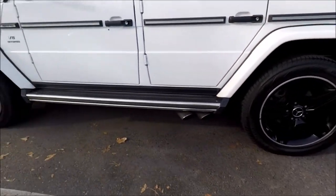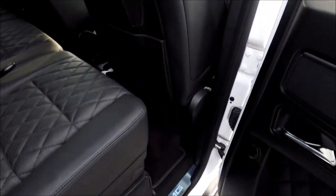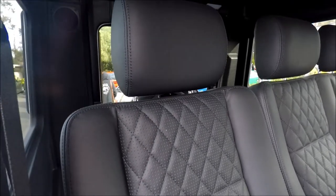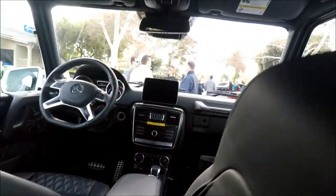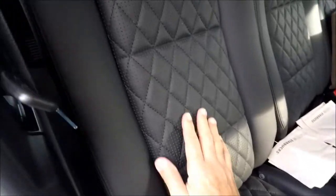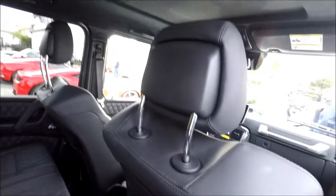Man, this thing is so nice. What year is this? Damn, it smells so good in here, man. It smells like new. They've only had it for like 4 months. Man, look at this thing. I put it in sport mode all the time. Of course. Alcantara.